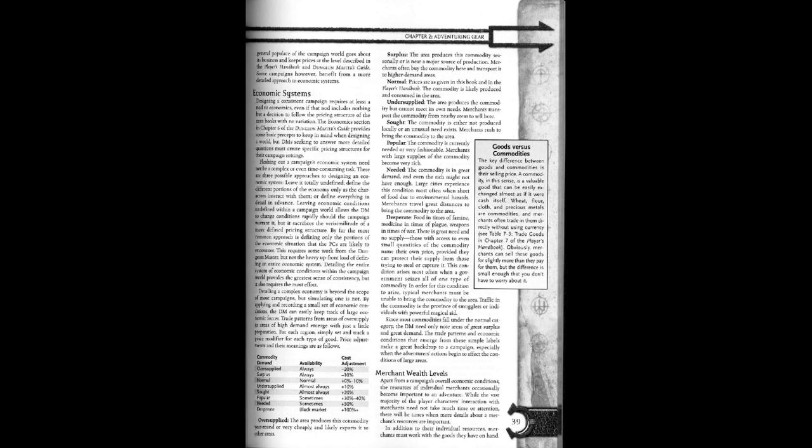Goods versus commodities. The key difference between goods and commodities is their selling price. A commodity in this sense is a valuable good that can be easily exchanged almost as if it were cash itself. Wheat, flour, cloth, and precious metals are commodities, and merchants often trade in them directly without using currency. See Table 7-3, Trade Goods, in Chapter 7 of the Player Handbook.